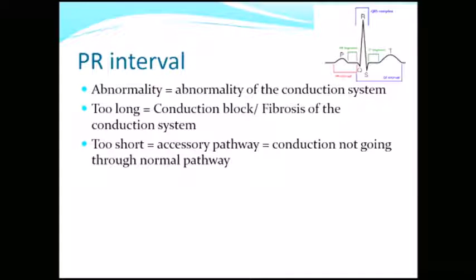So PR interval abnormalities will represent abnormalities when there's a block or a conduction defect from the spread between the atria and the ventricles, okay? So this is when you have your AV blocks. If your PR interval is too short, it suggests that the depolarization is not going through the AV node. Remember, the AV node's function is to slow down the depolarization, so it allows the atria to contract and eject blood into the ventricle, so it allows time for that filling, okay? So if it's too short, it suggests the depolarization is going through an accessory pathway.